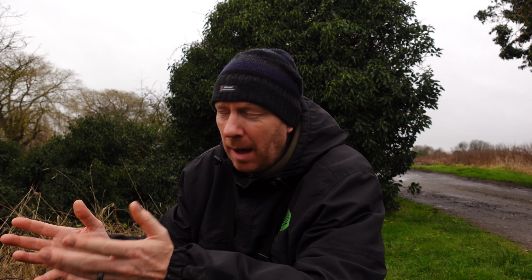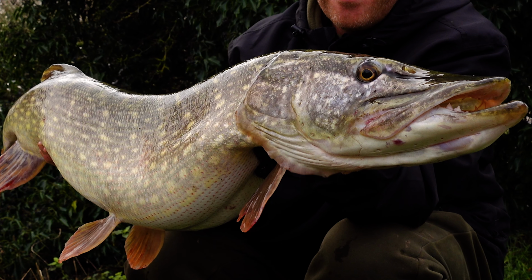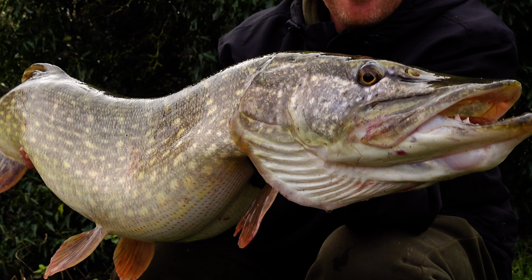But the session's been absolutely brilliant. To get another big pike under my belt, a Fenland 20, it's a really good achievement, to be honest. And we're having a really good season at the moment. We're getting some nice fish in the bag. So I might possibly stay. I don't know. I'll have a good think.